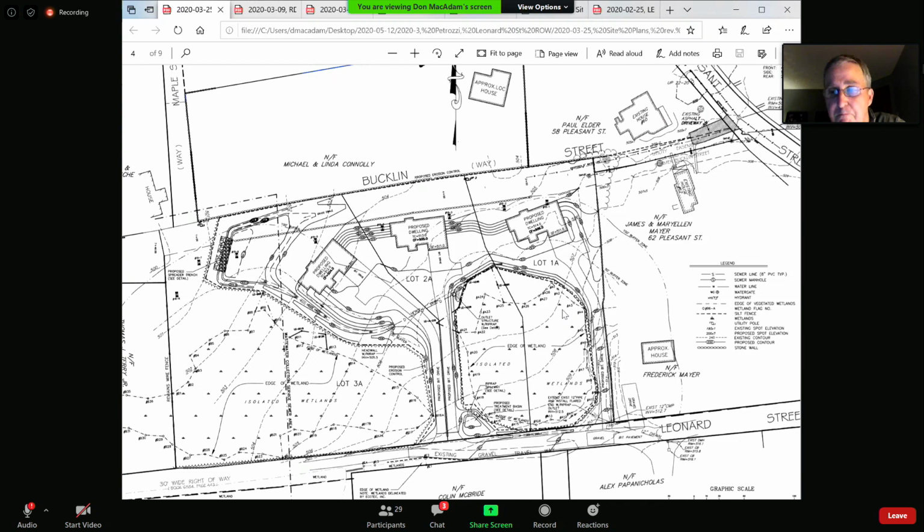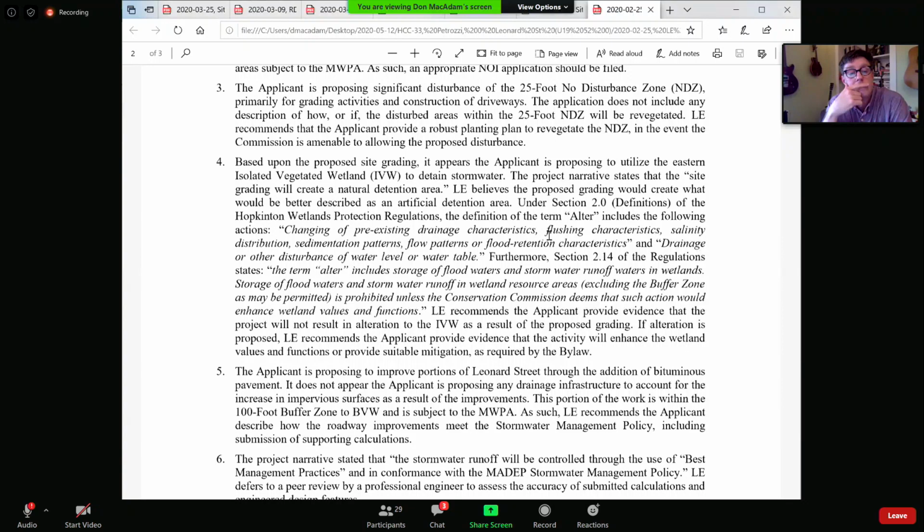So if I may, Matt, the end of point number 4 in your letter, is that still something you'd recommend based on what was just described? Yeah, I mean, it's one of those where if this were a bordering vegetated wetland, I think Paul would probably agree that this probably wouldn't even be proposed because it's pretty clearly forbidden in the stormwater standards. This being locally regulated, the commission has a lot more leeway to allow this.